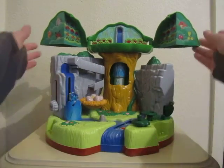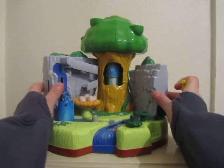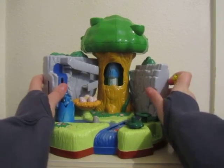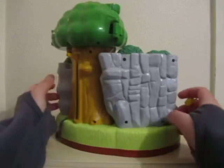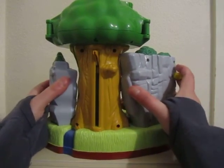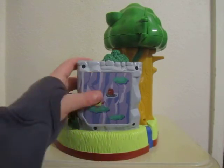It's a lot sturdier than it looks. I remember I travelled, when I was a young child, with my old one a couple of times. It held up in the suitcase, didn't snap, didn't break, so it is well put together. It's sturdy. I mean, it's built to withstand young children, put it that way.